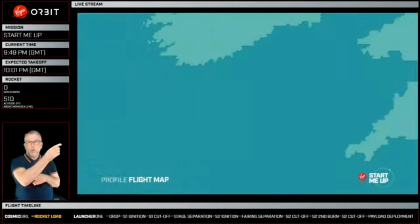We're actually going to take a look at our flight path now. Quick MCC update. We are go for takeoff. That was just called about 30 seconds ago. So we're going to bring our graphic up that shows the actual flight path that Cosmic Girl will take after she takes off from Spaceport Cornwall.